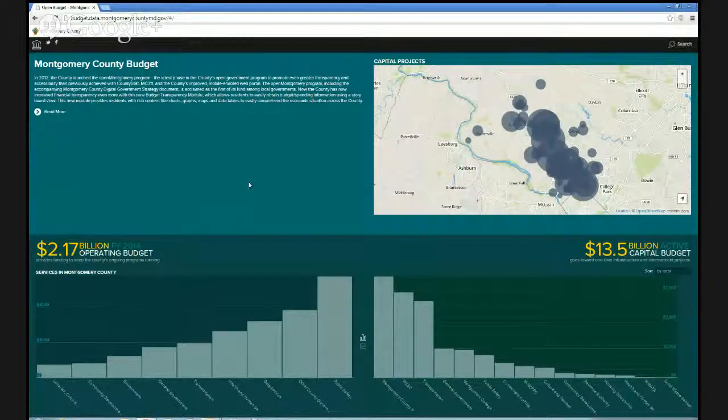Okay, so I'm going to explain the budget module to you now, and this is actually a live demo. So what we have here is the budget module, and in Montgomery County, like a lot of jurisdictions, we have two types of budget. We have the operating budget, which really goes down into personnel costs and operating expenses. And then we also have the capital budget, which goes into projects. For the purposes of this demo, I'm just going to fully focus on the capital budget because you can see maps and you can actually see project statuses.